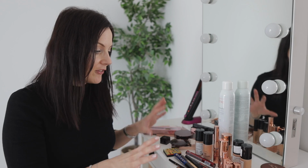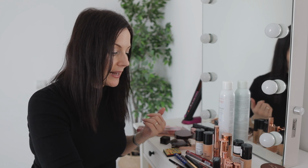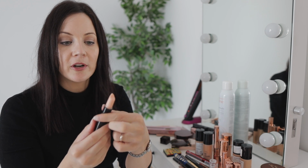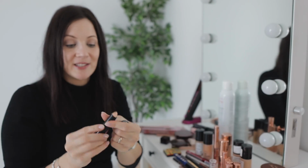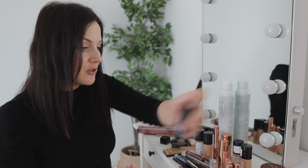And now this is everything that I own, which means I can finally start going through everything. And I'm gonna start with my lipsticks. The first product that I have is a lip balm from the Body Shop, and you can see it's barely used. I just personally never ever reach for it, so this one I'm gonna be decluttering, and maybe I can give it to my mom, maybe she will enjoy it.